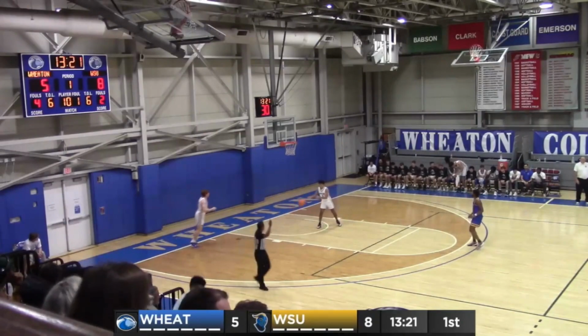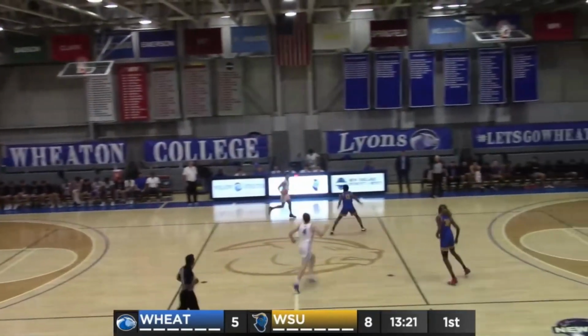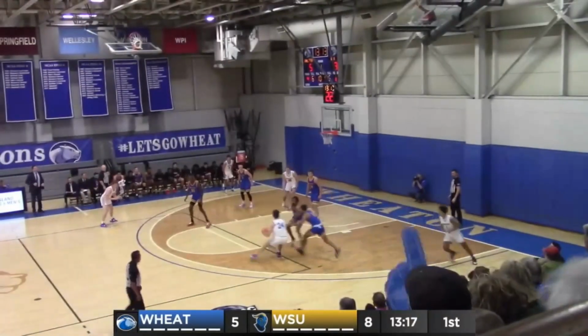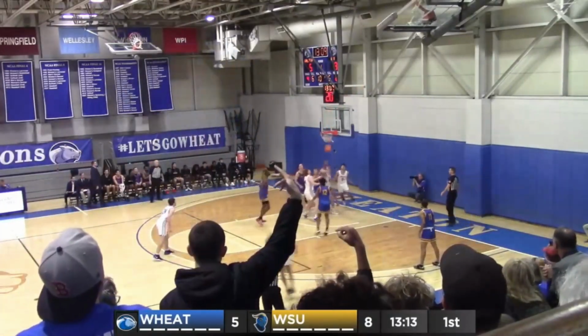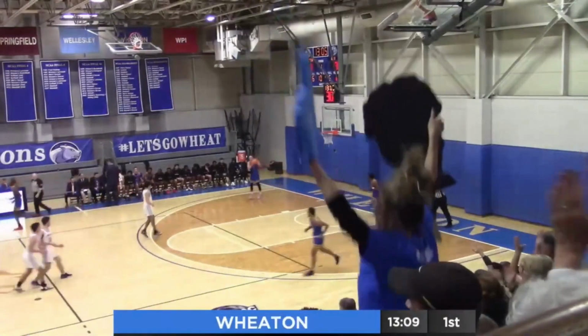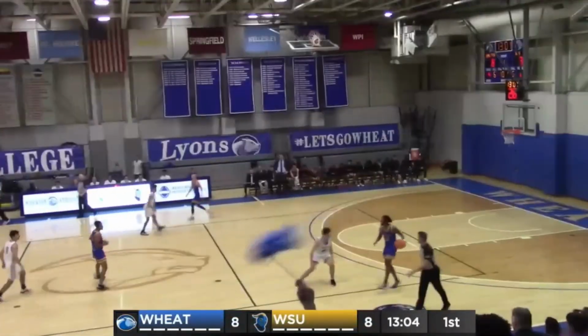Slow start offensively for both of these teams. Worcester State 2 for 8 shooting, Wheaton 2 for 9. Tristan Harry, first-year guard from East Taunton, Massachusetts. Has it at the corner off the pass by Carlisle, takes the three. Back rim, bounces in. It's good. Harry on the board for the first time tonight. 8-8 now, 13 minutes remain.